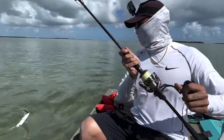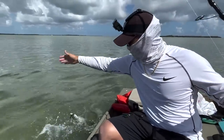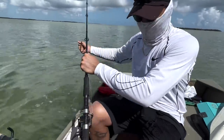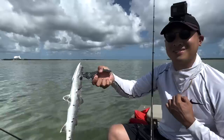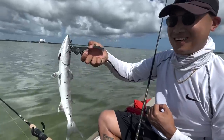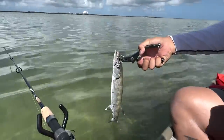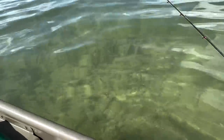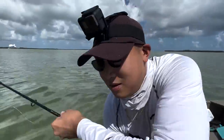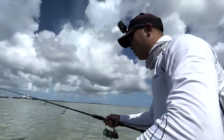All right, these guys are crazy. They look tough, but you gotta be careful with their beaks. You don't wanna mess them up. Have you ever caught one of these fish before? Jeez. Small barracuda. Congrats! Thank you. Barracuda! Look at the shark, look at the shark.